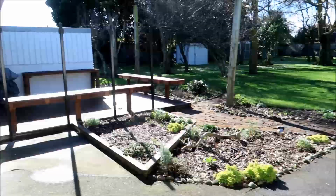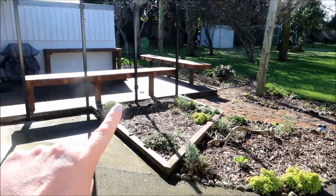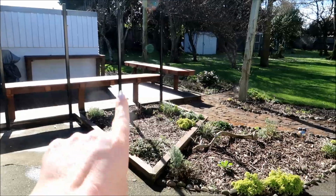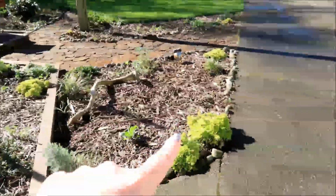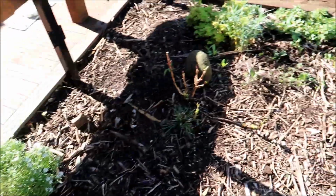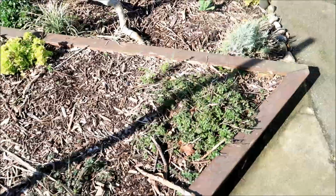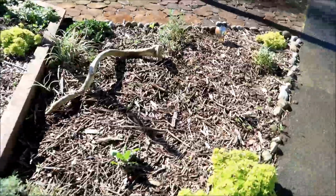Coming across here, we are having some screens installed there, so I'm going to be putting some big pots in the dead corner and growing some tall things there. I want to grow something that's kind of lime greenish like this color to pop against the black screens. Nothing much growing here. Some alyssum, hydrangea starting to bud. This oregano needs to come out, but yeah, looking pretty bare.